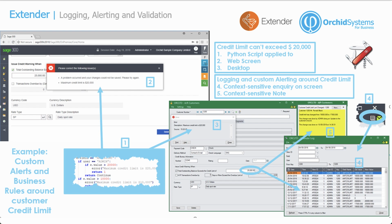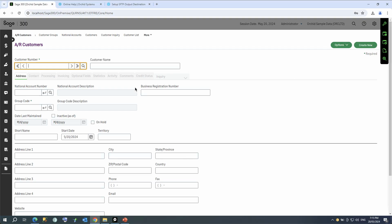Let's now look at logging, alerts, and some example validations and automations in Sage 300 using Extender. Logging and email alerts work on the Sage web screens as well as the Sage desktop screens. Let's have a look at our favorite customer, Mr. Ronald Black, 1200. I'm going to go and do two things. Change a credit limit.